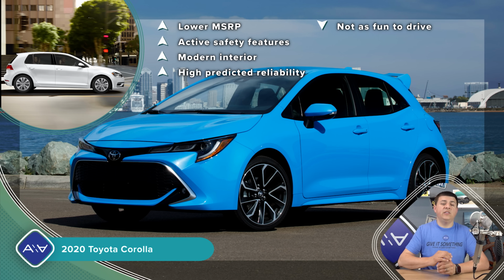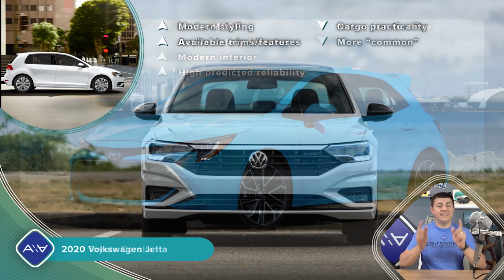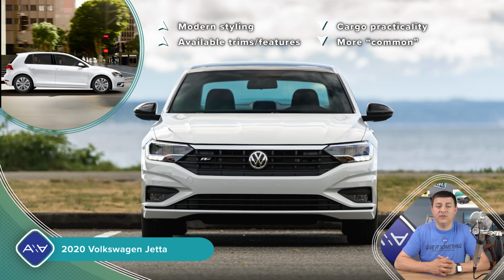With those two competitors out of the way, let's talk about what I think is the real competitor for the Volkswagen Golf. That's the Volkswagen Jetta, because it's sitting right on the same dealer lot as the Volkswagen Golf.